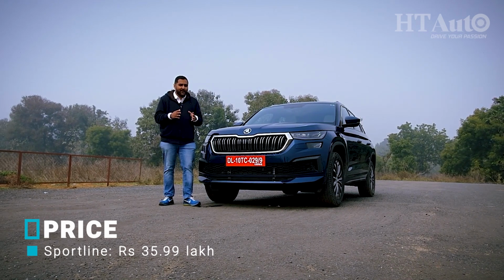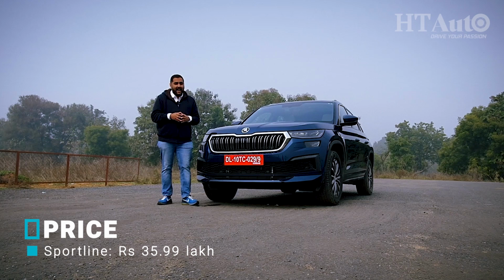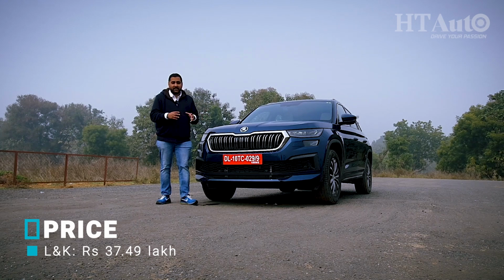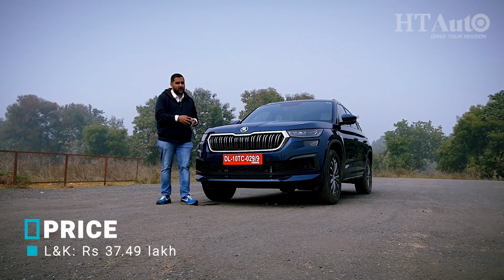If you're someone who's already booked a Skoda Kodiaq, I find very few reasons for you to regret that decision. It's a value luxury proposition, and Skoda is gunning for the big players in the luxury segment with the 2022 Kodiaq. What do you make of this car and the review?